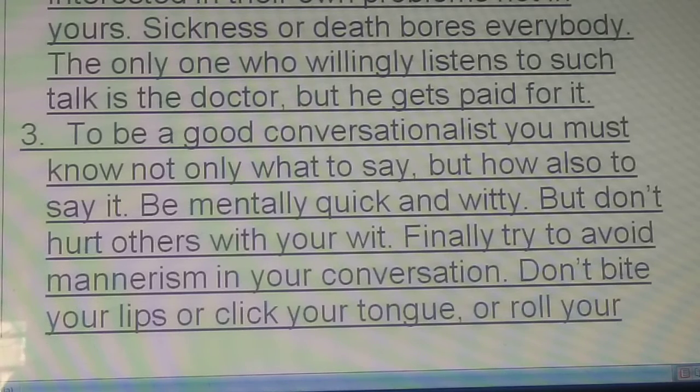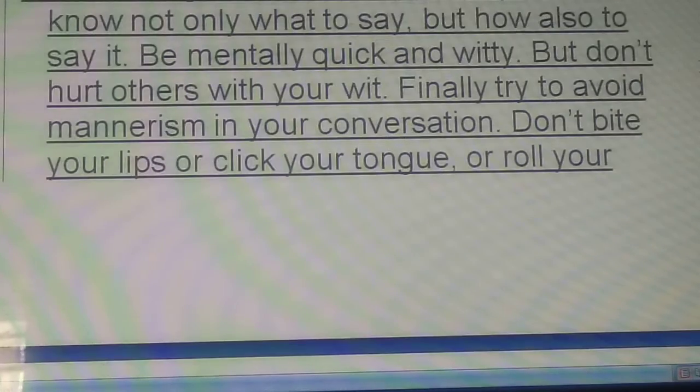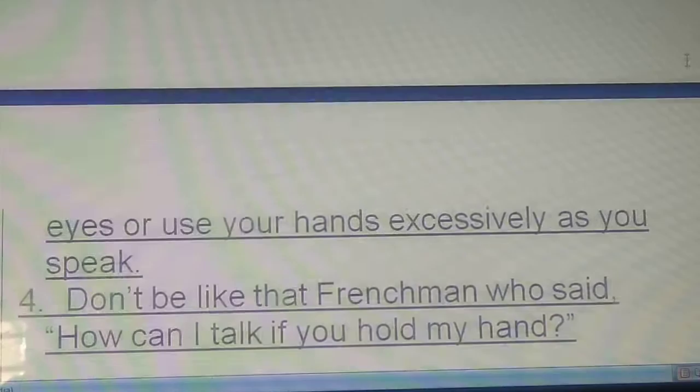You must be quick, witty, but you should not hurt others with your wit, with your intelligence. Try to avoid mannerism in your conversation. Don't bite your lips or click your tongue or roll your eyes or use your hands excessively as you speak. Don't be like that Frenchman who said, "How can I talk if you hold my hand?"